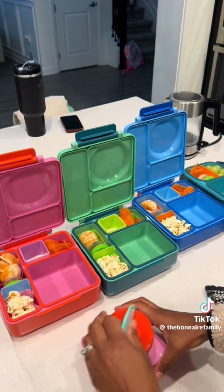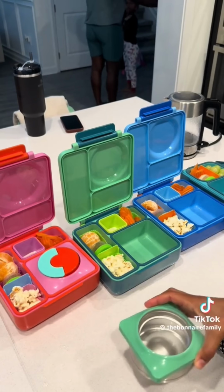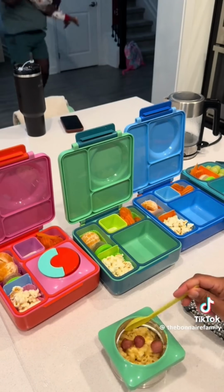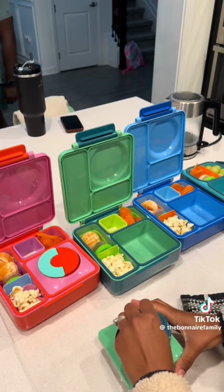This has become their new obsession. We've always loved pickles, but the ones that come in these little bags are so good. After the thermos is preheated for a while, I then poured the water out, and now I'm putting the mac and cheese in, and then I'm adding the hot dogs right on top.